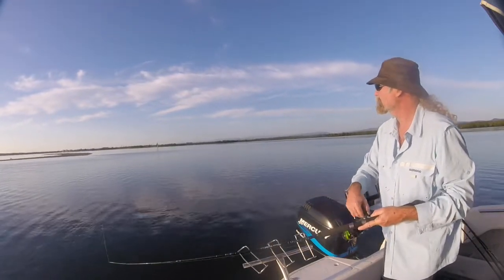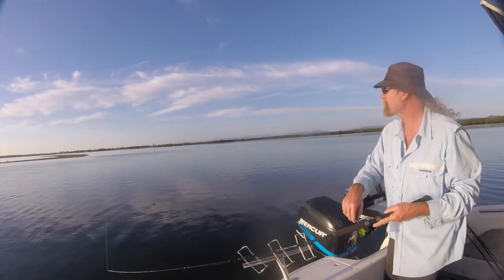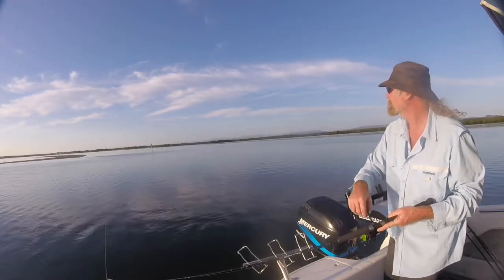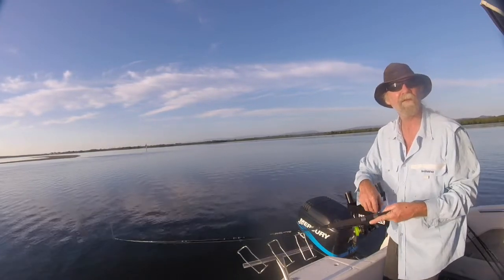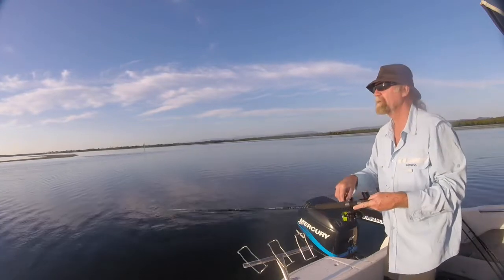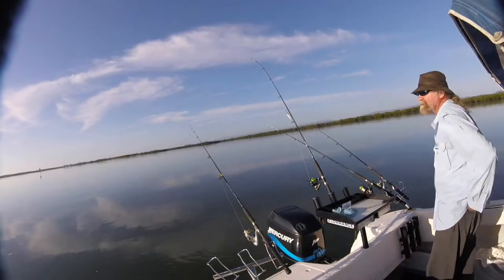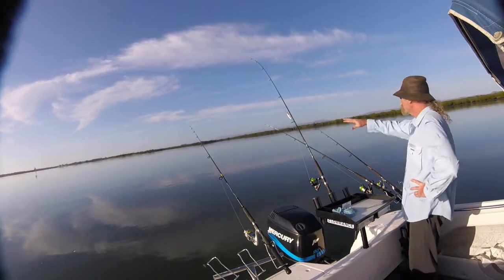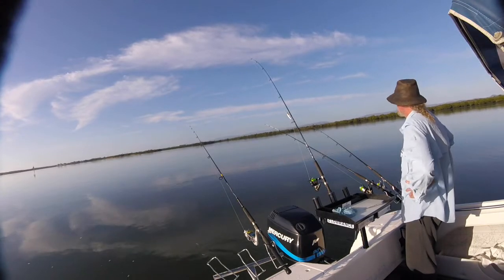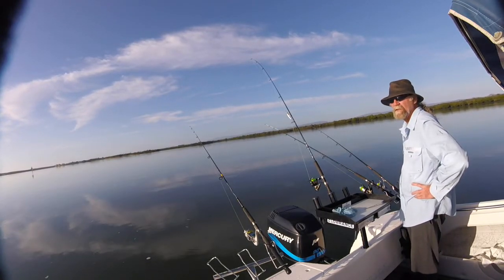So I guess we'll have a few more casts and then we'll pull up anchor and we'll go and get some bait and burley bucket going, I think. Yeah, they've definitely moved on. Now it's an absolute glorious day, like a mill pond here, no wind at all. Burley bucket's been in the water about half an hour, no bites yet.